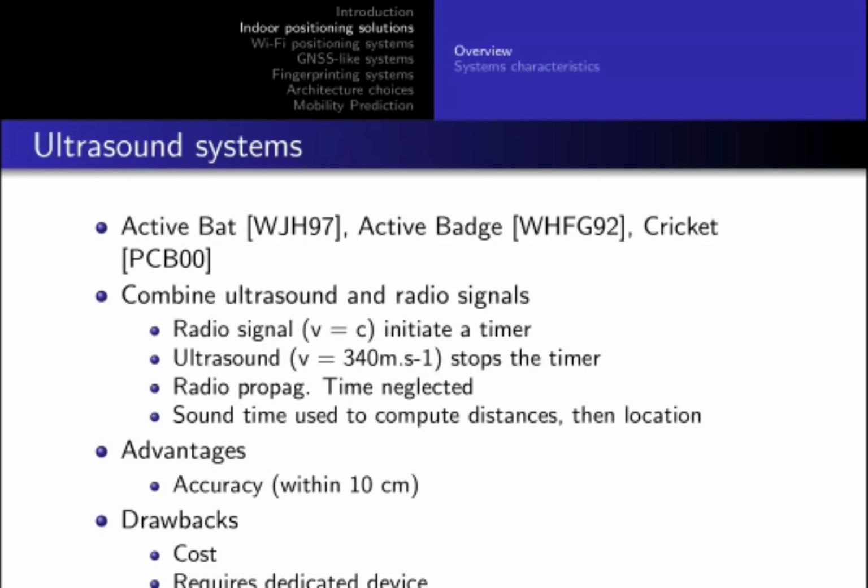You can also rely on ultrasound systems such as ActiveBat, ActiveBadge and Cricket, which combine ultrasound and radio signals. So the radio signal, whose speed is equal to the speed of light, will initiate a timer. Then the ultrasound, whose speed is far slower, 340 meters per second, will stop the timer. Since the radio propagation time can be neglected through the short distance between the transmitter and the receiver, the sound time is used to compute the distances and then the location. It's similar to the GNSS operations.